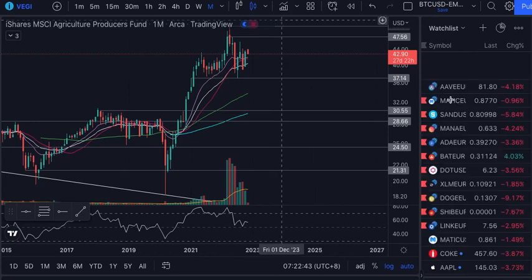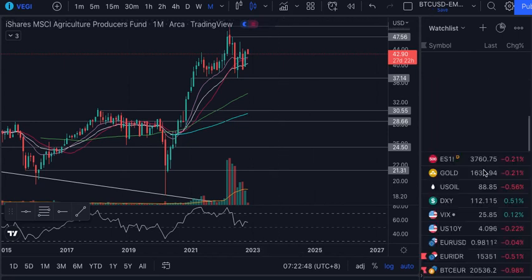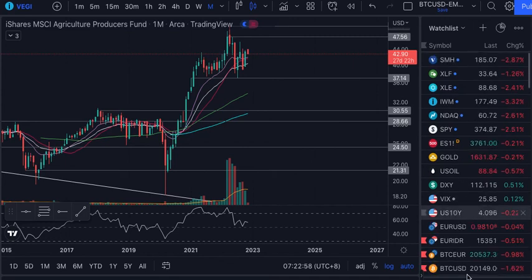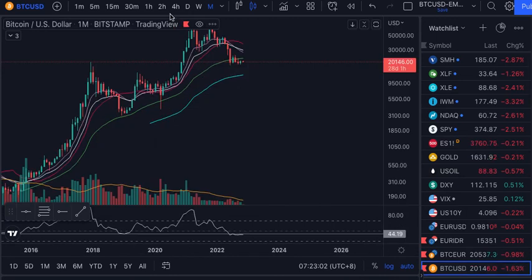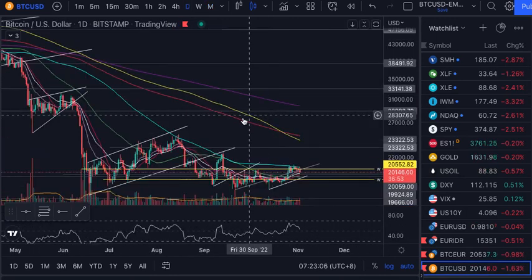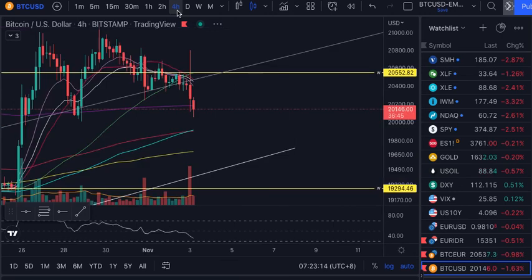Cheers. Let's just see how Bitcoin is at the moment. We will have the daily close in 40 minutes, so let's just check the daily on Bitcoin. I think these next 2 days will be important. So daily. Okay, coming for the 21 first. Let's see where we close. So putting on the 4 hours.